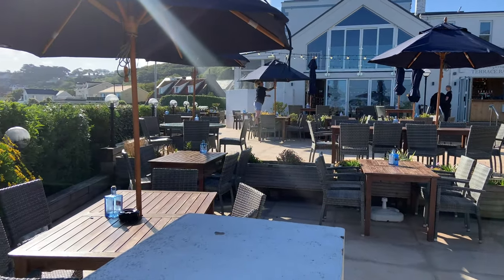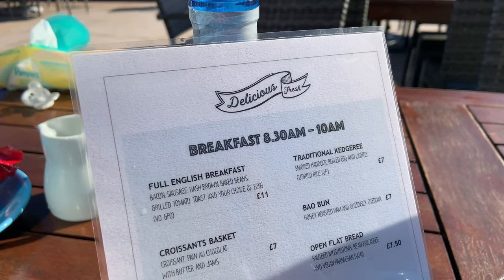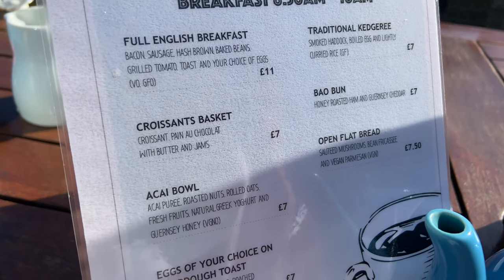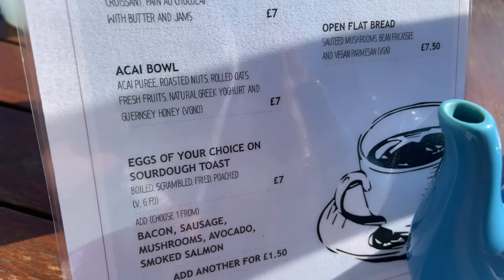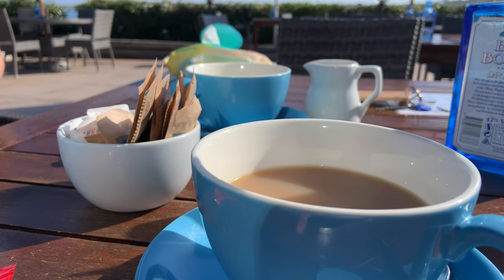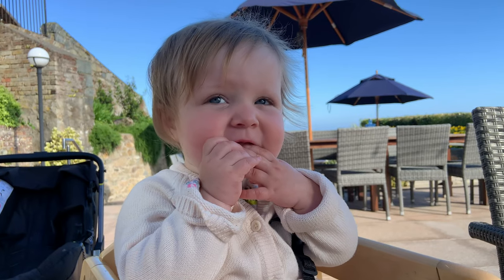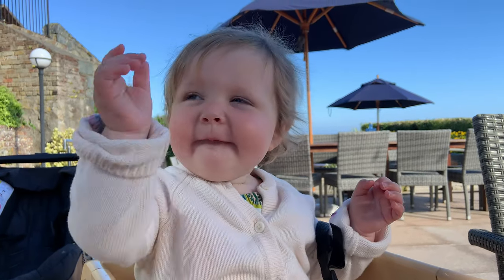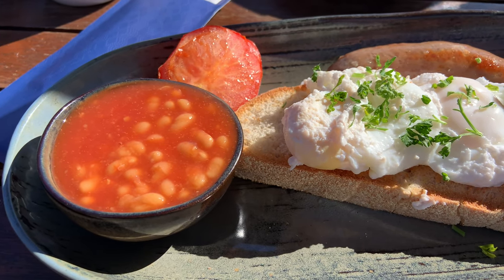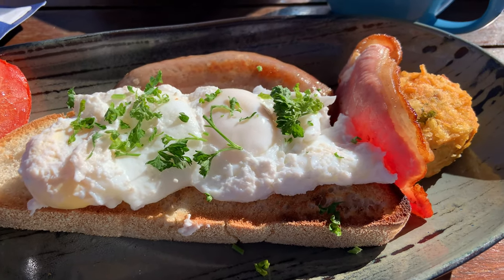Heading up the terrace here for a little bit of breakfast before we head home. Really good breakfast, served from, you can see, 8:30 to 10. I had the full English breakfast and it was just what I needed. We sat out here, sun was out, stunning morning. Sienna enjoyed herself and she had some toast. And here's my full English. I thoroughly enjoyed that, and I've enjoyed every single mouthful.